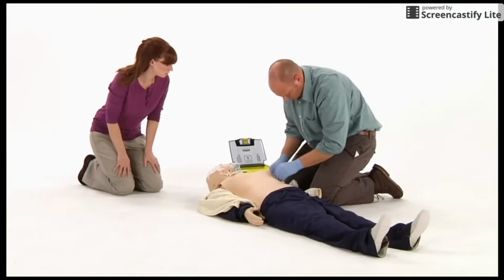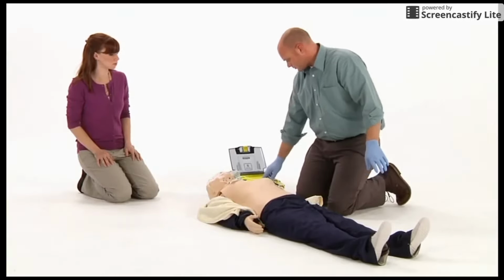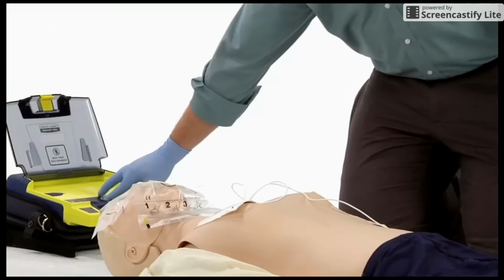Shock advised. Move away from the patient. Make sure that no one, including you, is touching the person. Press the flashing button to deliver the shock. Shock delivered. It is now safe to touch the patient.